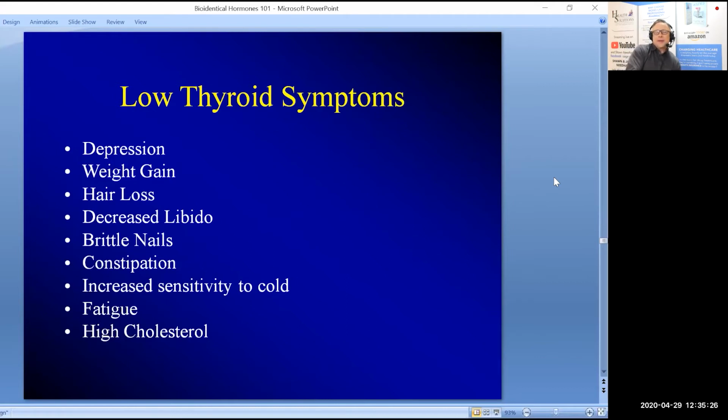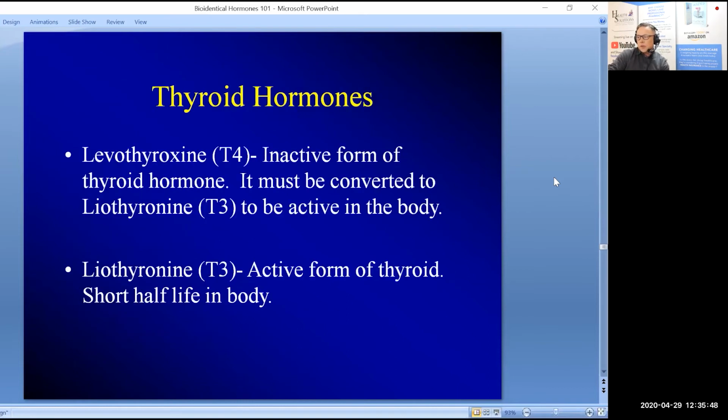Okay, low thyroid symptoms. Thyroid is so important, and when you look at a lot of those symptoms, depression, weight gain, decreased libido, fatigue, high cholesterol, they're also symptoms of low testosterone. So thyroid and testosterone symptoms mimic each other, so it's important to balance both of them. Thyroid is not simple, but it is a simple molecule. Balancing your thyroid is not simple.